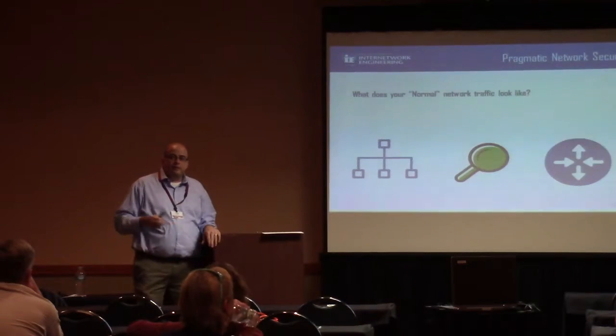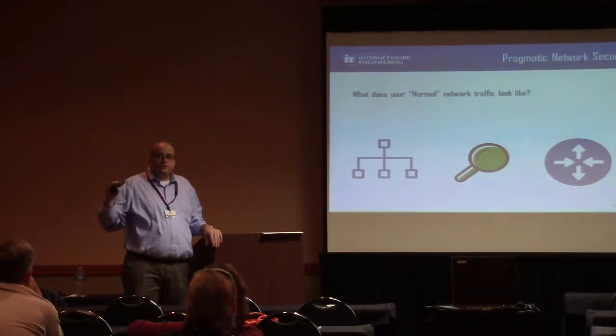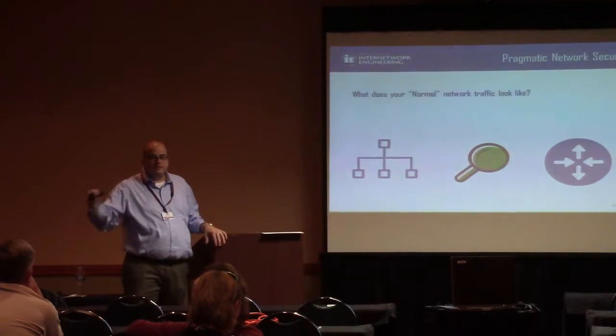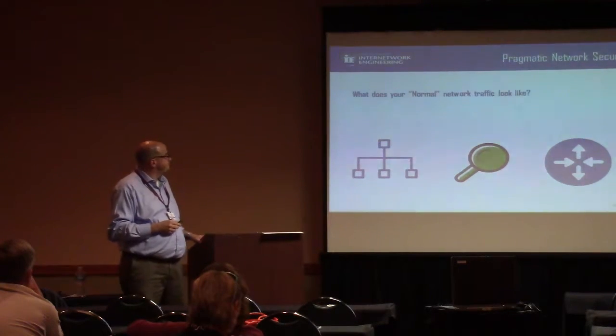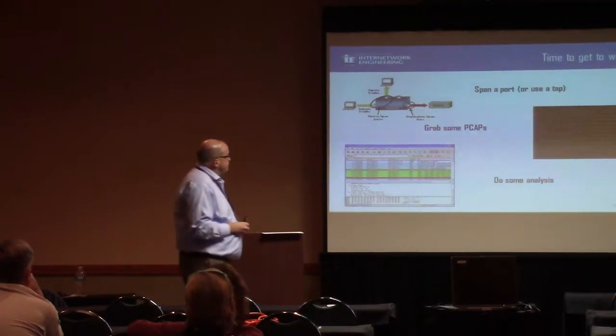And oh, by the way, all my folks that actually raised their hands on the PCI, do you know what that traffic flow looks like? Because if you did an attestation, you probably signed it and said you did. So go back and make sure you understand what that traffic looks like. Time to get to work if you don't know what it looks like.